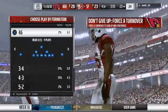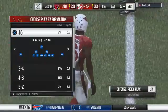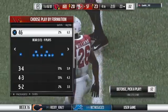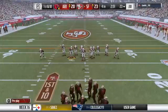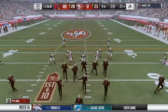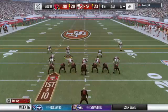And last drive, obviously not what you're looking for. You've got the lead. You've got to protect the football. So in other words, someone got lucky because they've been moving the ball really well and wearing them down. In this case, though, giving up the football doesn't make them very happy. They can't wait to get back out there and atone for it. Yeah, try to atone for it here on this drive.